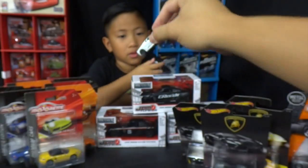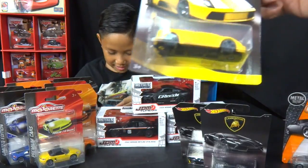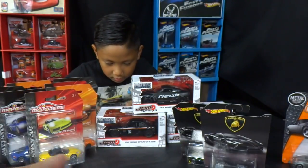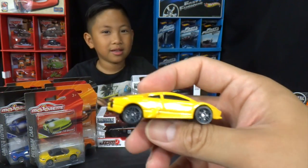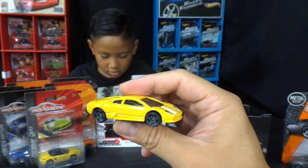Nice gold stripe. There's that. And here is the Murcielago. Another cool Lamborghini. Grew up in the 90s. I was born in the 80s. Grew up in the 90s. And this was like one of the coolest supercars out there.